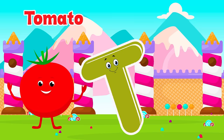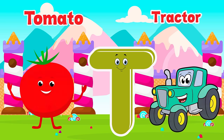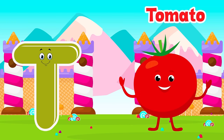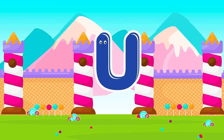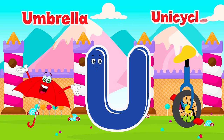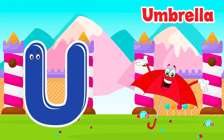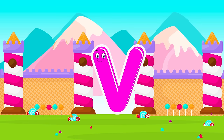T is for tomato. Tomato. T is for tractor. Tractor. T is for tomato. T is for tractor. U is for umbrella. Umbrella. U is for unicycle. Unicycle. U is for umbrella. U is for unicycle.